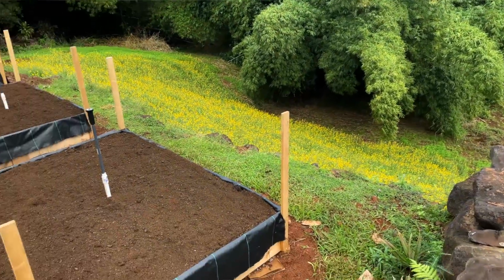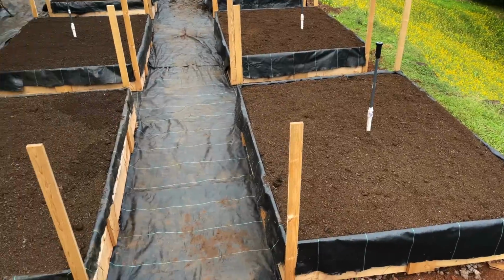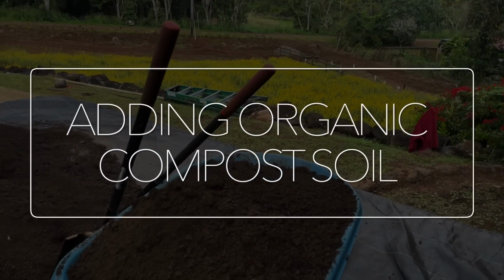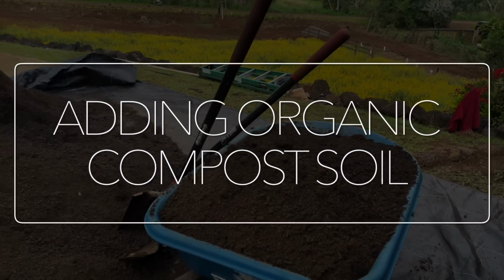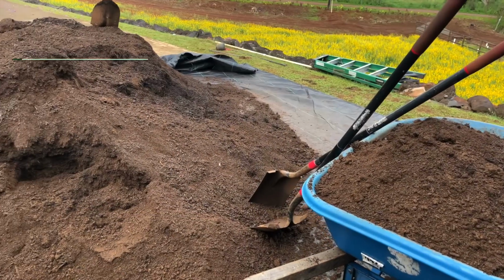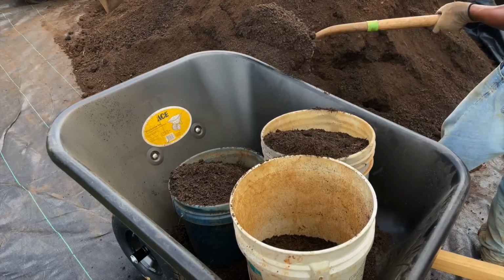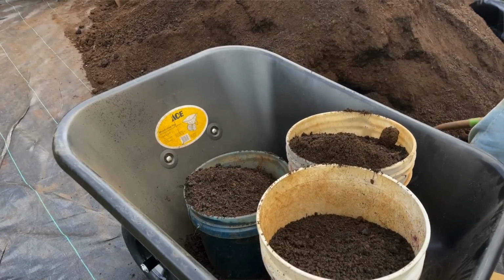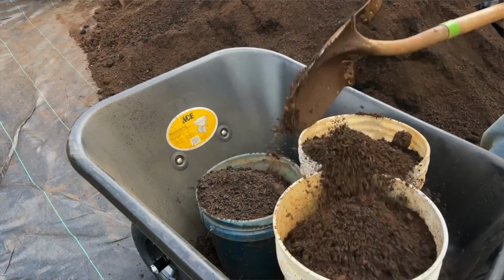After a natural filtration system was created using organic rock matter, we then covered it with the finest, highest quality, 100% organic compost soil ever. Literally the richest quality ever. My neighbor Mark sells organic compost soil for a living, and I was so excited about this. Being surrounded by the agricultural community was one of the main reasons I wanted to live in this area.